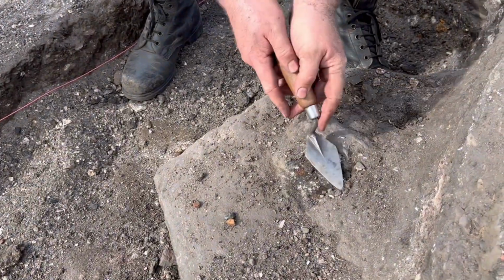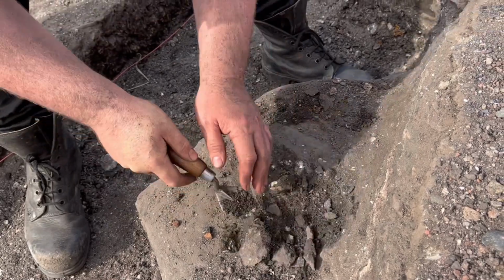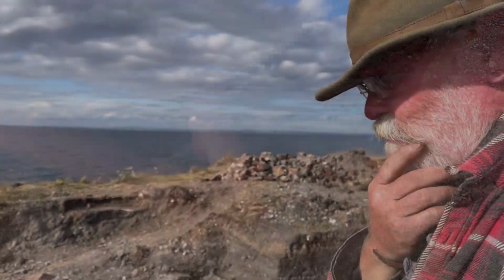With the Waggonway Trench progressing well at the end of day 3, it's time to check back in with Alan at the Salt Pan Trench, where significant progress has been made.